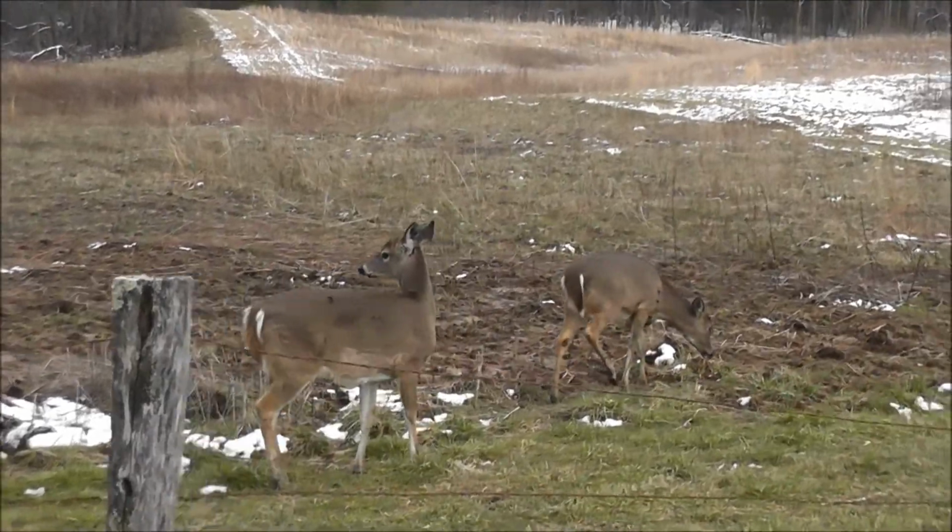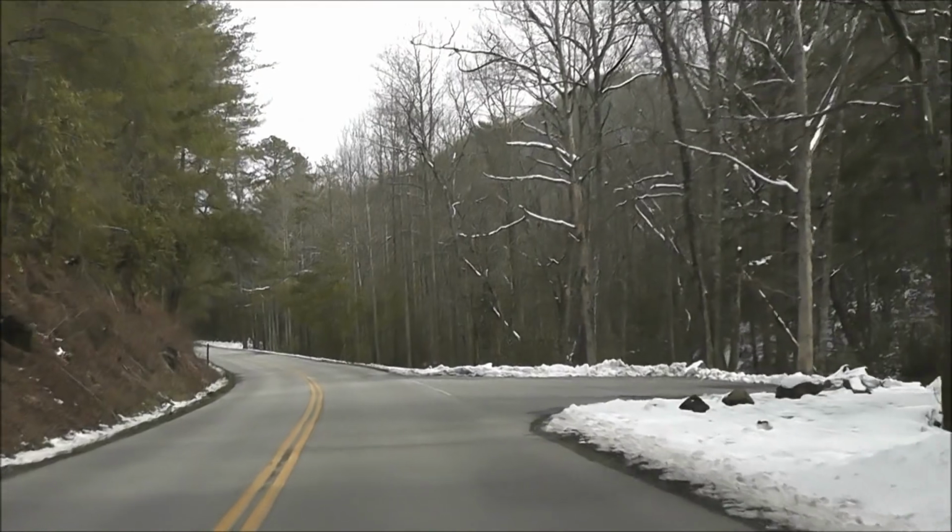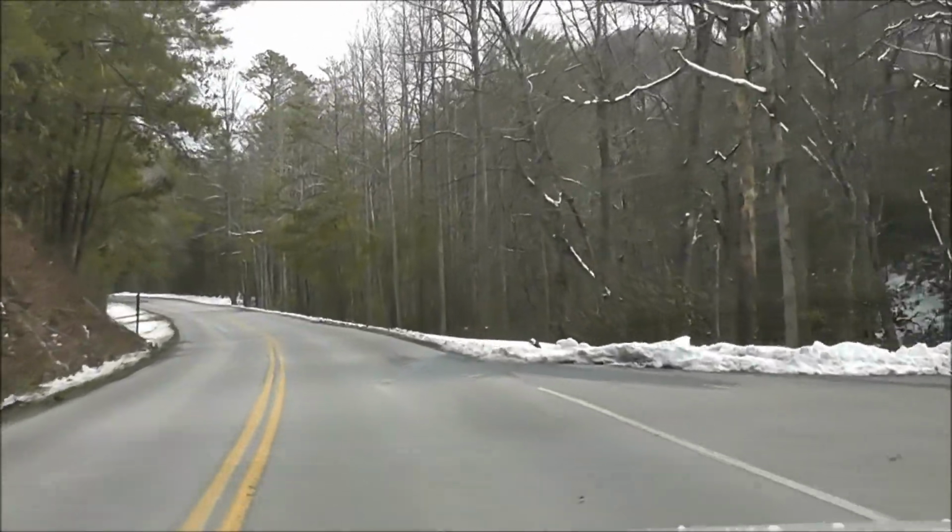We're still looking for bears, but it looks like all we can find is packs of deer. Well, folks, we didn't see no bear today. I guess it's too cold for them.